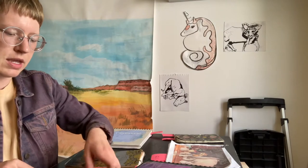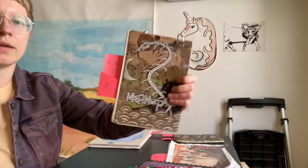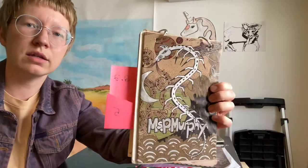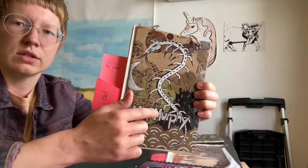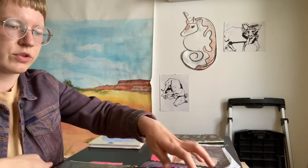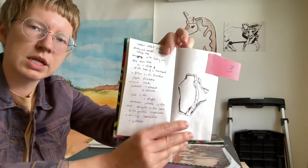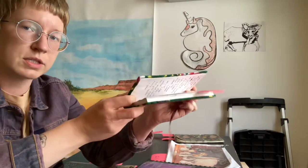It can also be a great place to express yourself. Sometimes that's through a drawing. I'm really into sci-fi, so I created this weird dragon guy. You can express yourself with your art. Sometimes I write little poems in my sketchbook. That's another way to express yourself.